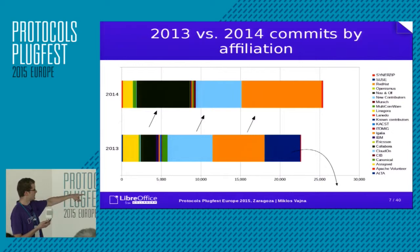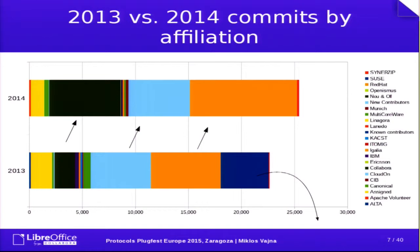As you can see, basically there are three large blocks there. There is Collabora, there is Red Hat, and there are volunteers, and there are many other smaller companies who do a lot of work. So you can see Synorzip is an Indian company, Galia is here from Spain, there is Ericsson, there is Canonical who make Ubuntu, and so on. There are many other smaller companies who contribute patches. Because we require no copyright assignment, it's quite easy even for companies to do work.